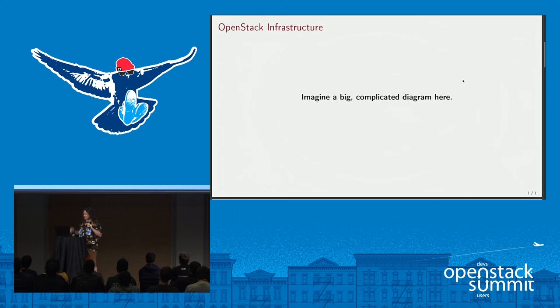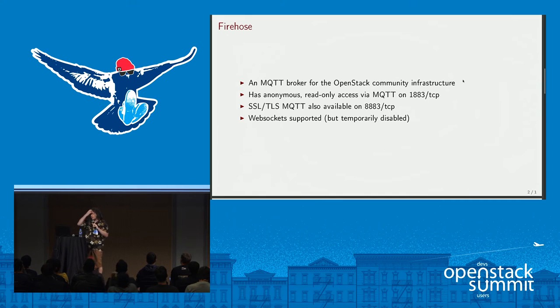So imagine our massively complicated community infrastructure, and there are lots of services that have lots of transitions going on within them continuously as we perform testing of OpenStack changes and provide wikis and mailing lists and so on. So the idea was to take an MQTT broker and use it as a carrier for events within various pieces of community infrastructure. We have anonymous read-only access to this MQTT service on port 1883. You can also do TLS, SSL on 8883. And there is some rudimentary WebSockets support.